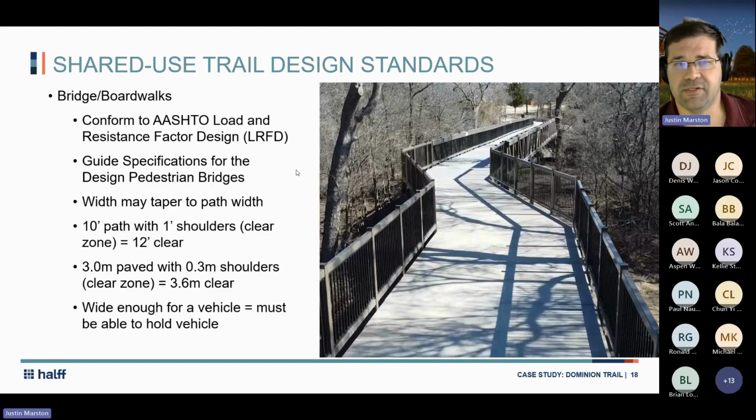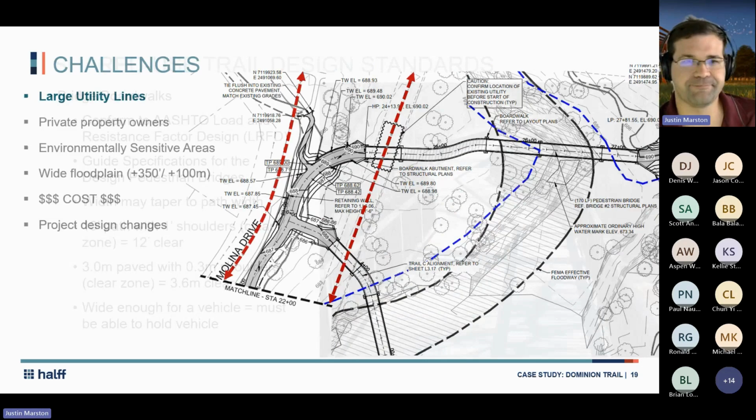Along with that, there are other specifications that you have to meet per AASHTO for bridges and boardwalks, primarily making sure the width of your structure, whether it be bridge or boardwalk, is the same width as your trail. So again, if we're doing a 12-foot wide path, we can also provide a 10-foot wide path with 1-foot shoulders, and that gives us that 12-foot clear that we're typically designing for. And basically with AASHTO, if it's wide enough for a vehicle, it must be able to hold a vehicle. So that'll come up later on.